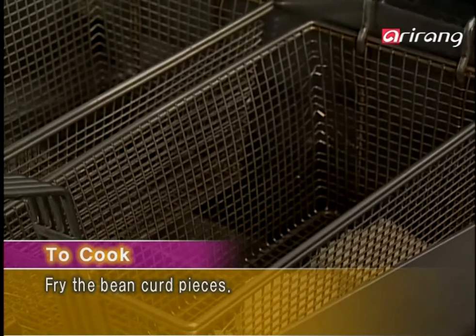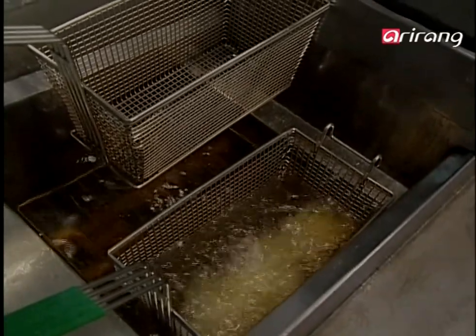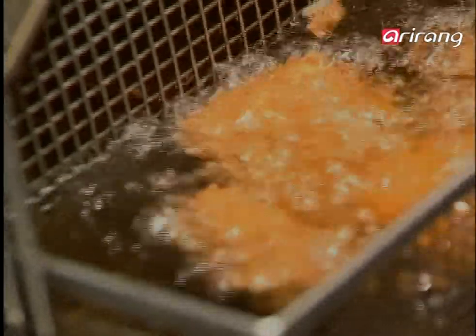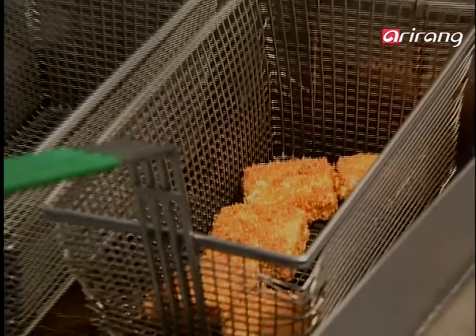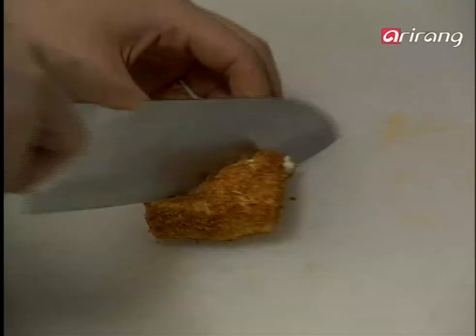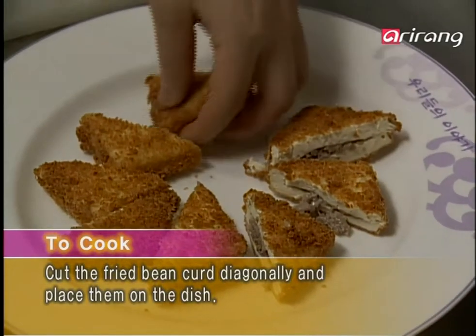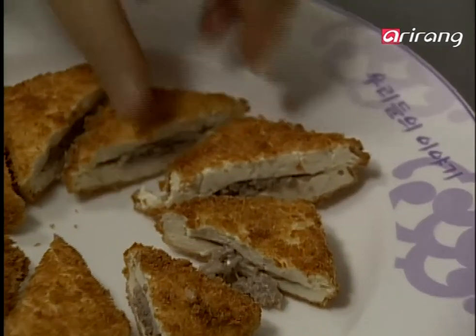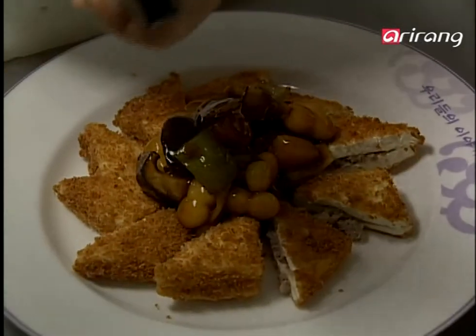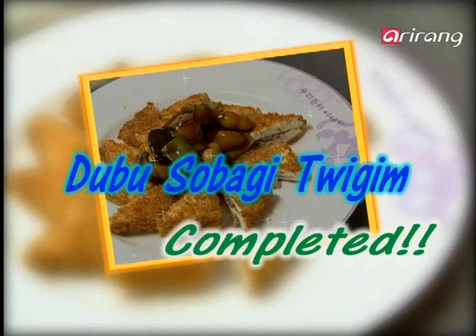Fry the bean curd sandwich containing pork in hot oil. Bean curd abounds in plant protein and is low in fat. Fry the bean curd sandwich until it looks brownish and then cut it in halves and put them onto the dish. Place the roasted vegetables on top. You now can enjoy the 두부 소박이 튀김 with this sweet sesame flavor.